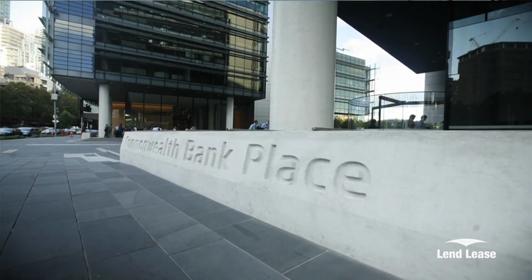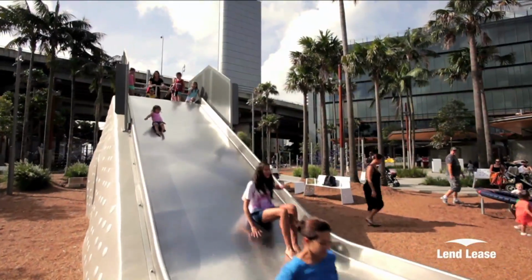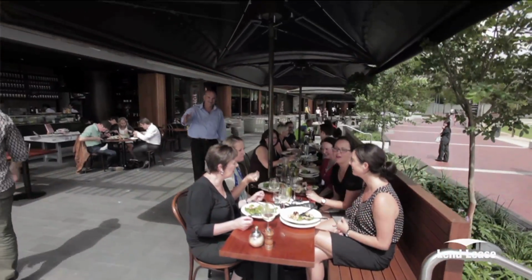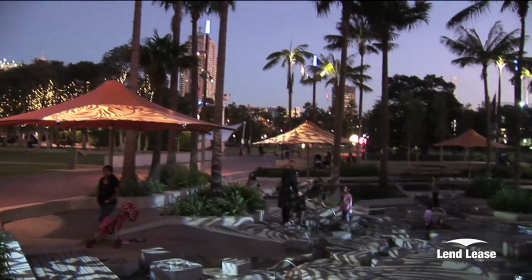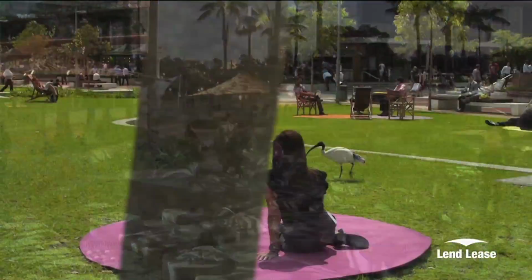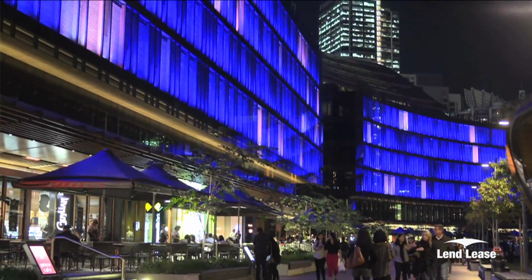Darling Quarter comprises an international standard commercial office complex known as Commonwealth Bank Place, a family-oriented leisure precinct with extensive public amenity, including a vibrant retail, food and beverage precinct with a range of dining options, a world-class day and night illuminated playground, a community green, the Lend Lease Darling Quarter Theatre and an interactive digital public art facade.